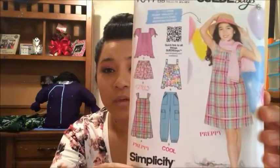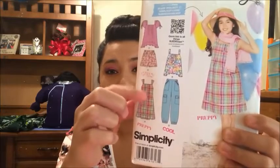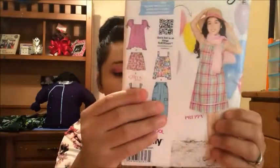And the next one that I think would look really cute and simple is this one. And this dress would look really cute with this, and I can always make the ruffle a different version of red, and I think it'll just look really, really cute.